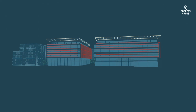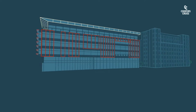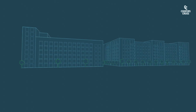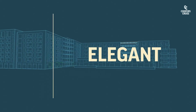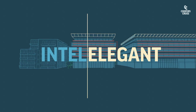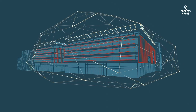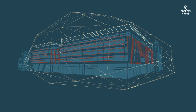All this is possible because our intelligent technology is a fundamental starting point, not a bolted-on afterthought, in the elegant development of the Cooper's Cross campus. You might say we've combined elegant with intelligent, and if we were less of each, we'd say we were intelligent, but we're not, so we won't. What we will say is we've put real brains into this building, and they're designed to speak your language.